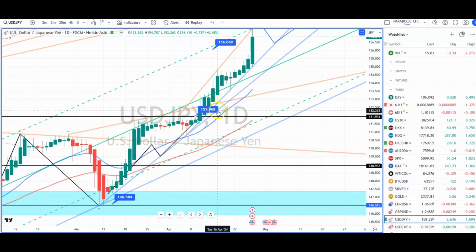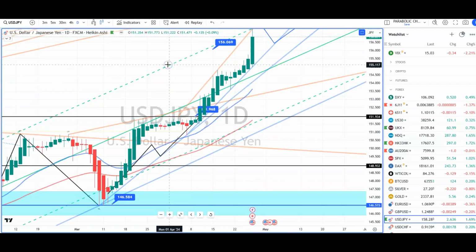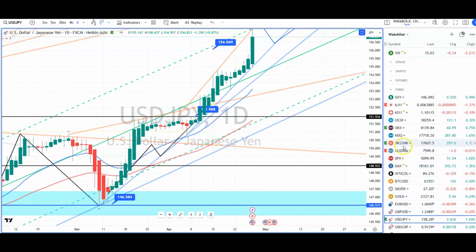Before I go on, this is a daily chart, and what we're looking for is very powerful parabolic trends where the price is achieving higher highs, everything's green, and all the buyers are in. So this is a daily chart. I've done the analysis for all these pairs on all these assets. The green flags are buys, the red flags are sells. So I'm going to dive into the 4-hour chart.